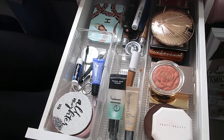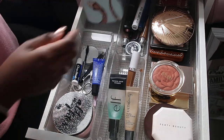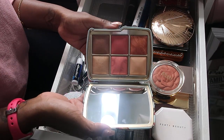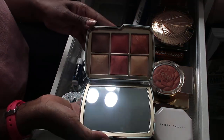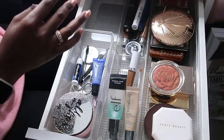Let's see, some stuff that we will be changing out is this. This is the Hourglass Ambient Lighting Palette in Snake. This was their holiday 2023 palette. I really do like this, no complaints. I have 2022 and 2023 holiday palettes. I was addicted to this. I love the highlighting shades on it, but we are swapping that out.